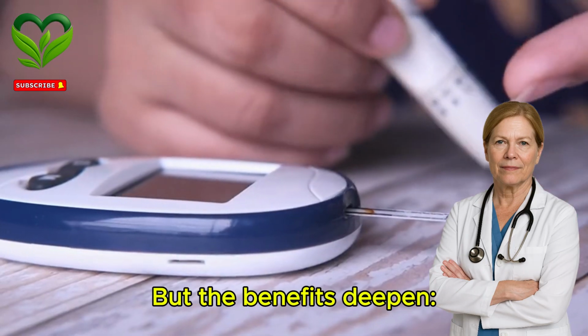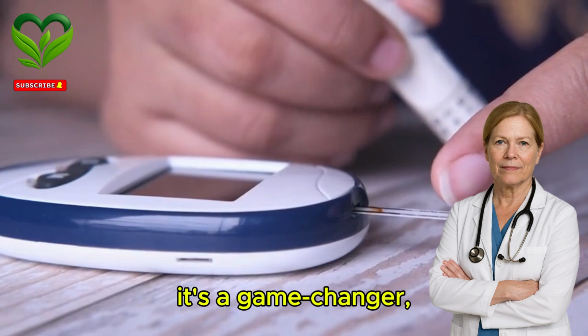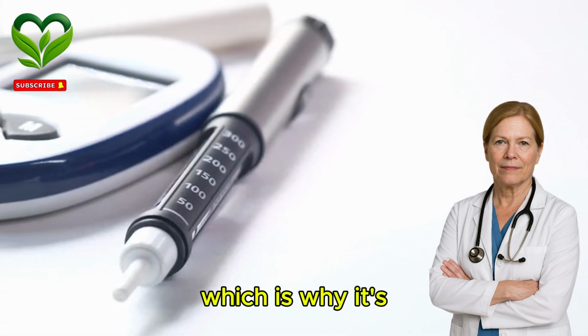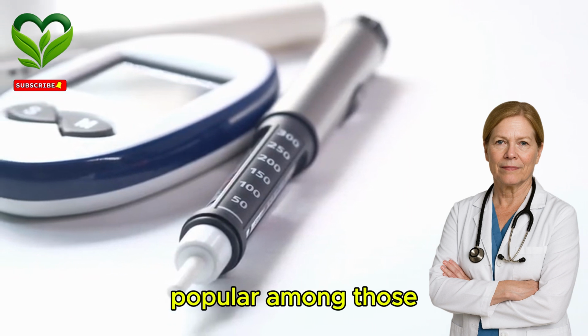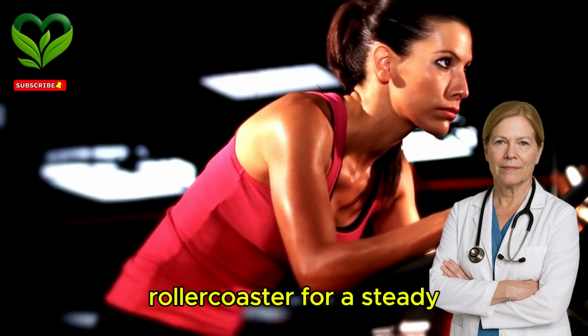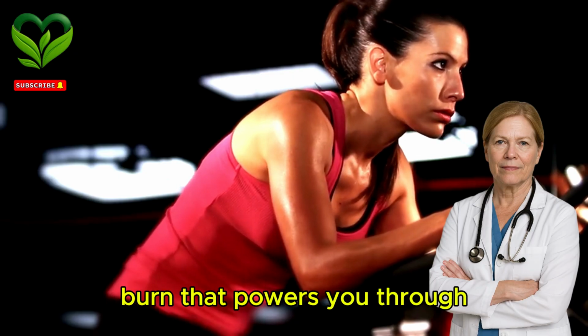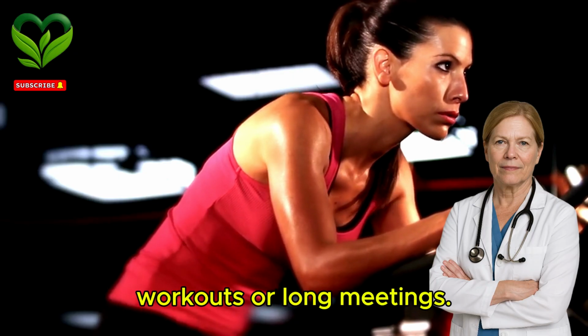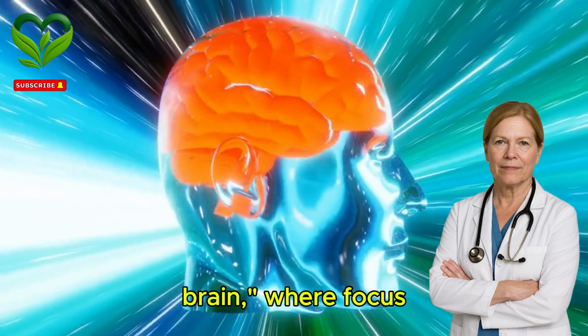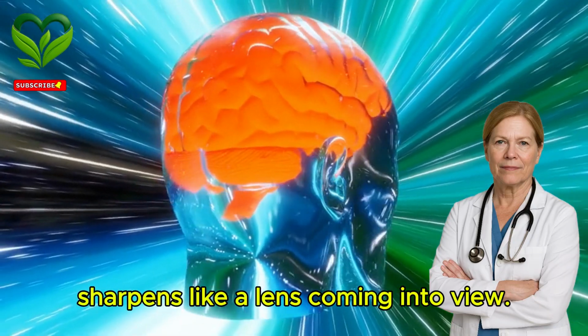But the benefits deepen. For blood sugar control, it's a game changer, slashing insulin needs and stabilizing levels, which is why it's popular among those managing diabetes. Imagine ditching the energy roller coaster for a steady burn that powers you through workouts or long meetings. Mental clarity often surges, dubbed keto brain, where focus sharpens like a lens coming into view.